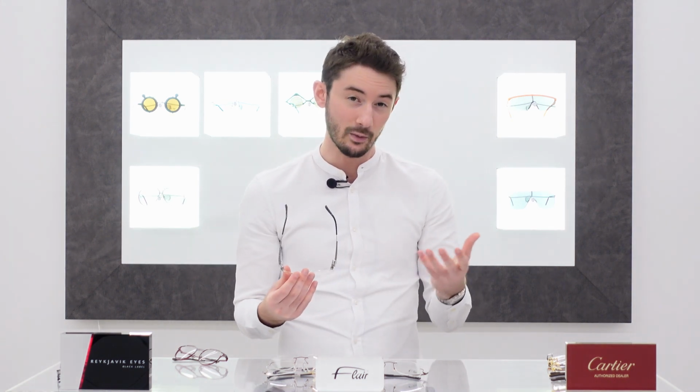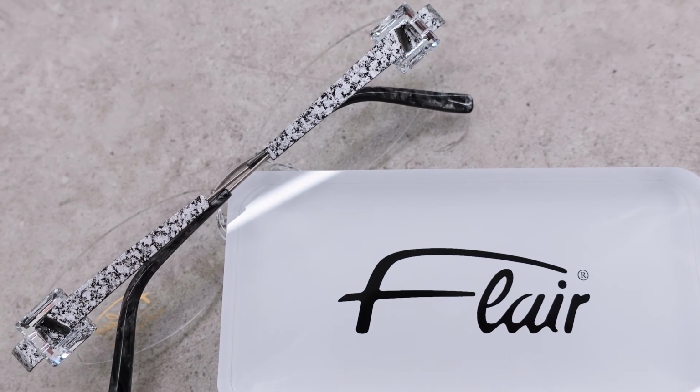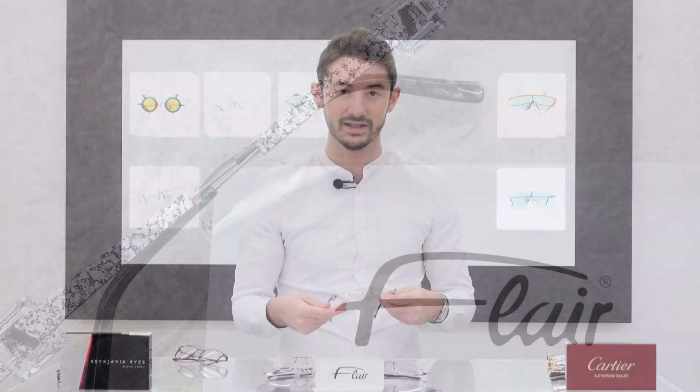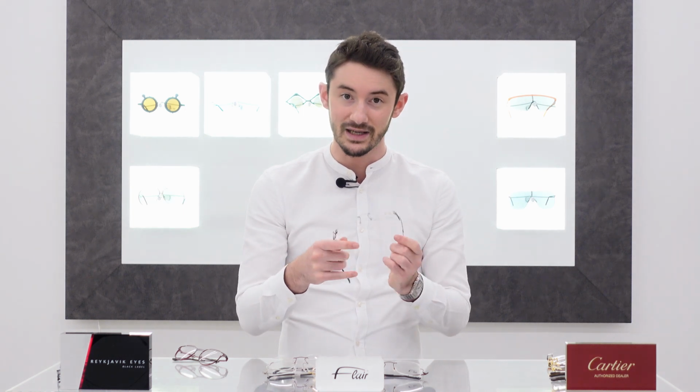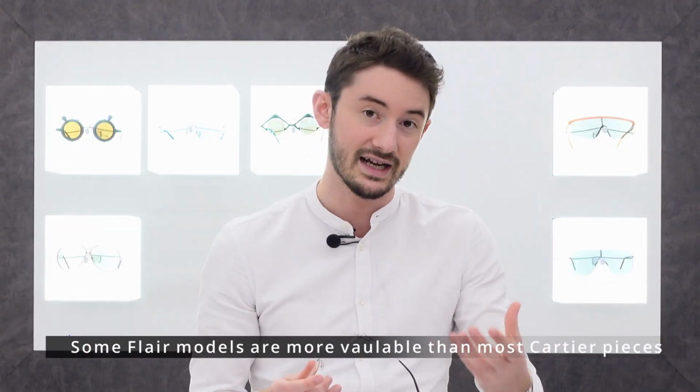These make fantastic wedding eyewear, or for special occasions, or some people who just like to be dressed up, wear them all the time. They're still, despite being so decorative, very, very flexible and strong, and that's the thing. These combine style with substance.